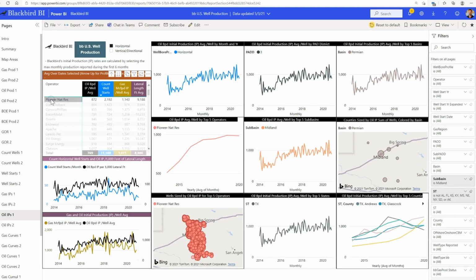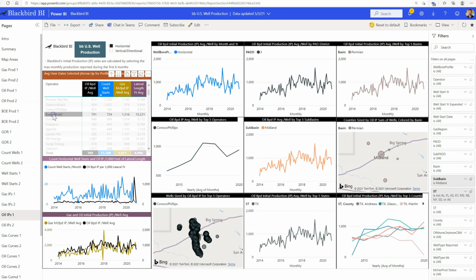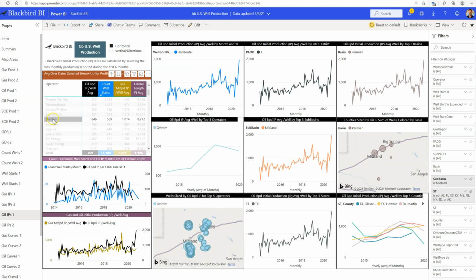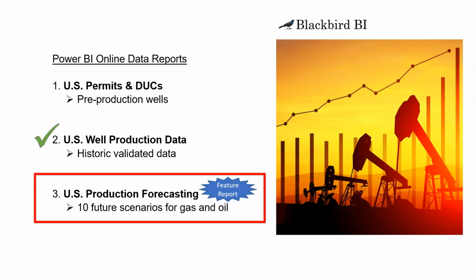It's that easy to rank, compare, and analyze operators. Feel free to take screenshots to paste into reports or emails to save you valuable time. These wells are so big, it's no wonder our permits video shows Pioneer and others have increased drilling permits lately. And it's no wonder our production forecasting video shows continued production growth over the next 5 years in most scenarios.